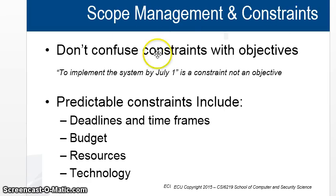Scope management constraints. Don't confuse constraints with objectives. To implement the system by July 1st is a constraint, not an objective. The system's objective could be that I'm giving emergency assistance via air. A constraint would be that I have to deliver it by the end of the semester, which could be September. So that's a constraint, but not an objective. An objective is that thing.